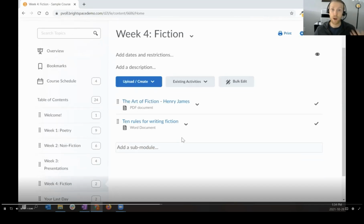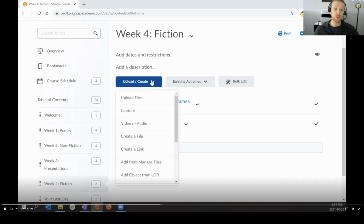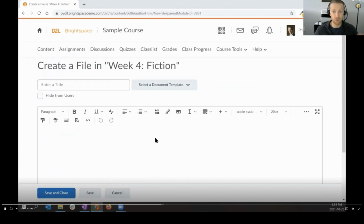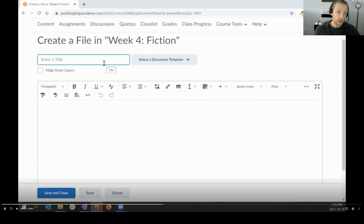In addition to that drag and drop support to allow you to easily add files from your computer, you also have the ability to use the big blue button here called Upload or Create to author content in the system. You can see here I have the easy ability to create a file. So just as an example, I'm going to create a file. And when we create this file, I'll actually embed a video clip from YouTube, just as a quick example, to show what it looks like to add video from other sources. I saw that as a question that came through. So within this week 4 module, we will create a module introduction. So I'm going to call this the week 4 module introduction.